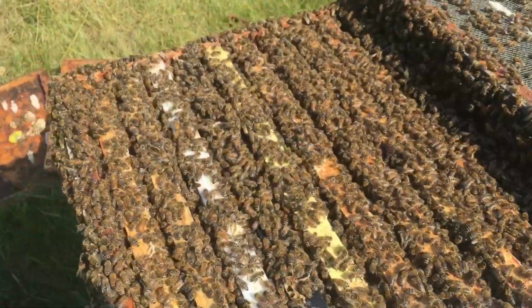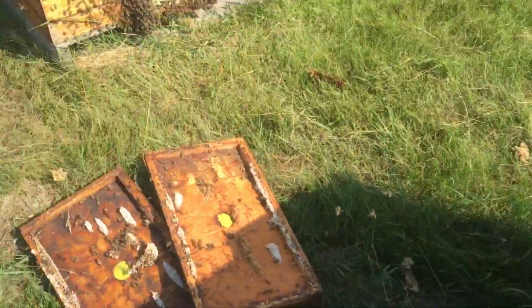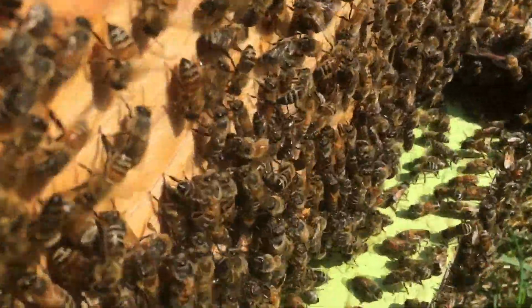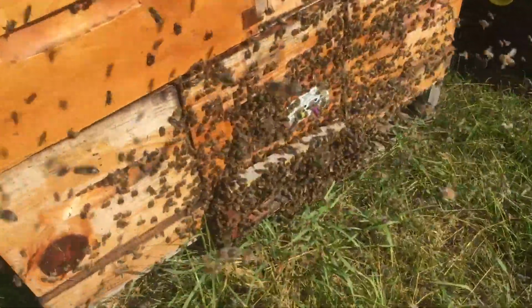When I'm pulling out frames, these boxes are two-thirds full of honey already. It's been like 3 days, 2 days. So I'm not seeing, there's a little bit of pollen there. So it's got to be alfalfa. Alfalfa doesn't kick out much pollen. Bees can't grab a lot of pollen off alfalfa.